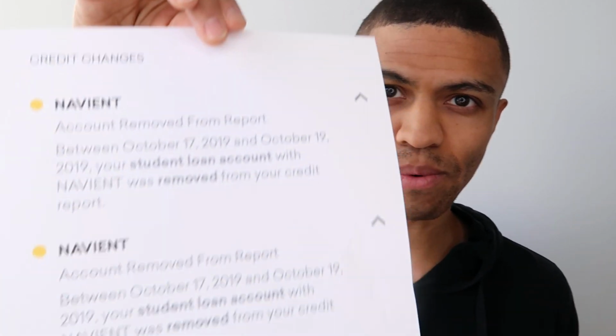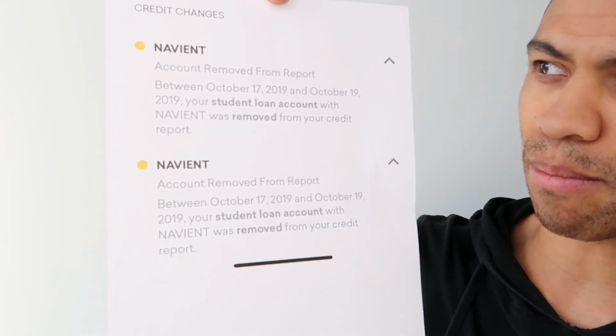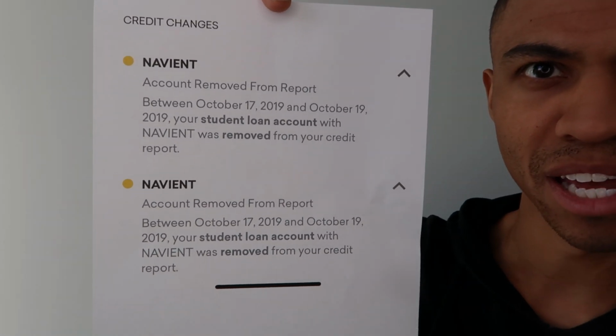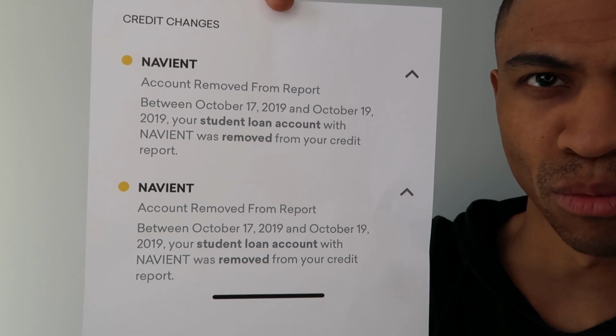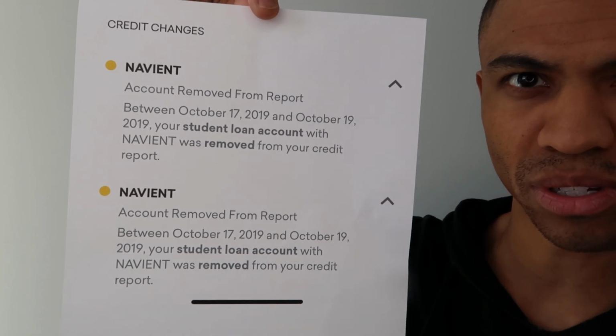Jen emailed in. Her email subject says gratitude. It says because of you, and this is what we got right here. I boosted it, blew it up, printed it out. Y'all know what it is. I'm gonna let y'all take a look at that. Removed. Student loans, deleted off the credit report. Removed from your credit report.